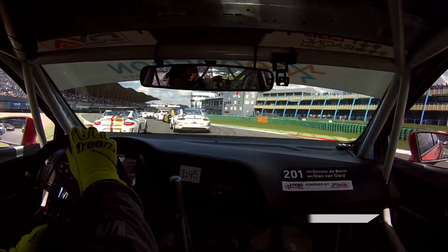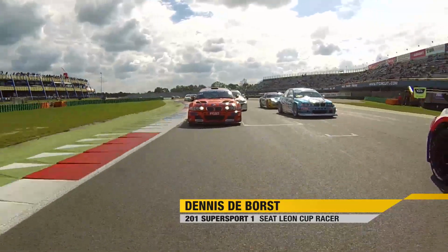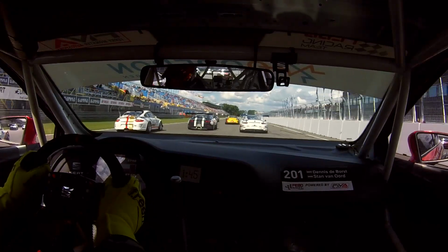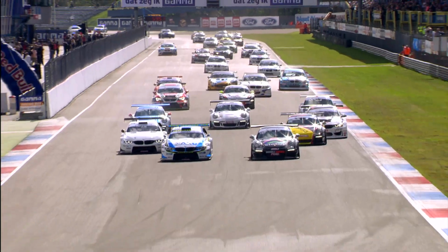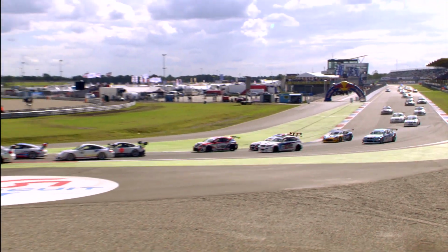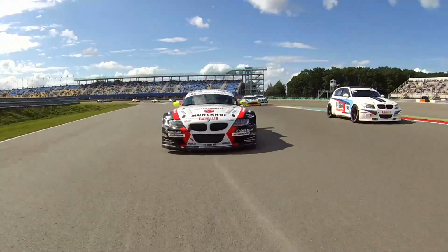And here's how the start looked from on board with Dennis in a Seat Leon Cup car. Van der Munkhoff alongside, the orange car Peter Schroers, with Ronald van Loon making a very slow start in his BMW. And Dennis de Borst with his eyes on the main prize, looking to get in amongst the GT cars. Van der Munkhoff second, Schroers third, and a couple of cars drifting out very wide.